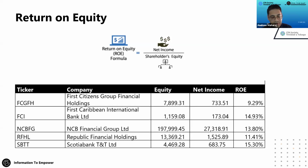But it should be noted, however, that profitability is just one aspect of firm performance. We'll come to the other aspects. But just to note, at least with respect to profitability, we can say that Scotiabank is generally performing better, or more efficiently at generating profits, compared to peers in the banking sector. So in other words, how to interpret this: for every dollar that a shareholder would have put into Scotiabank, Scotiabank is able to generate 15 cents in net profit. That's how you would interpret the ratio.